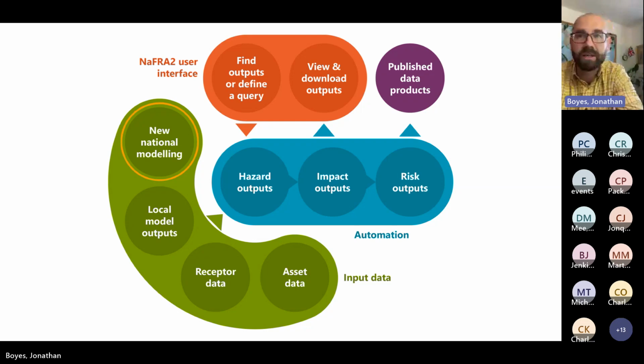And this is essentially a J-flow model. It runs at a 2 meter resolution. It contains our asset information. And what that does is we set out with the intention to build NAFRA 2 the other way around. So rather than having a broad scale national product, which we then patch in local data where we have it, what we wanted to do with NAFRA 2 was use the local modelling, and where we've got the local modelling, that comes through into the answers that NAFRA 2 outputs. So you're using the best available information to base that assessment on.